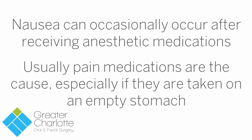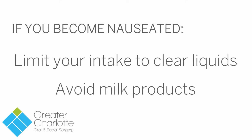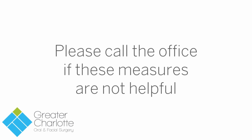Nausea can occasionally occur after receiving anesthetic medications. Usually, pain medications are the cause, especially if they are taken on an empty stomach. If you become nauseated, limit your intake to clear liquids. Avoid milk products. Sip on some warm soda, such as Coke. Use 600 milligrams of ibuprofen every 4 to 6 hours. Take the Zofran as needed that was prescribed to you. Please call the office if these measures are not helpful.